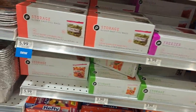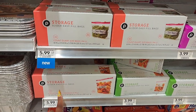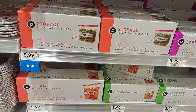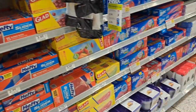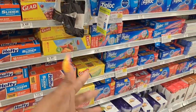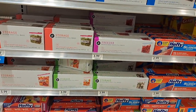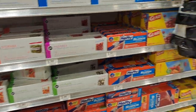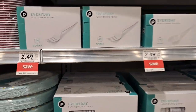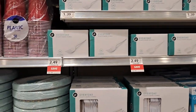And then if you was to have to go the Zip route, then the Ziploc brand would be better, because you only get 30 for $5.99 and they giving you 32 for $5.50. So, I mean, two more, but still you saving, because you're saving 50 cents, 49 if you want to be technical. But yeah, I really don't see too good of deals on the plastic spoons and stuff like that.